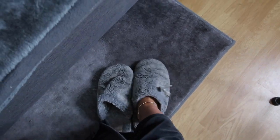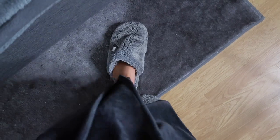If you do wear fake tan and you do shower quite a lot, then I do think moisturising is definitely an essential step. It just helps to keep your fake tan looking super fresh and make sure that your skin doesn't look as dry. Now that I've moisturised, I will put on my super cosy dressing gown and fluffy slippers. This is the ultimate cosy vibes.